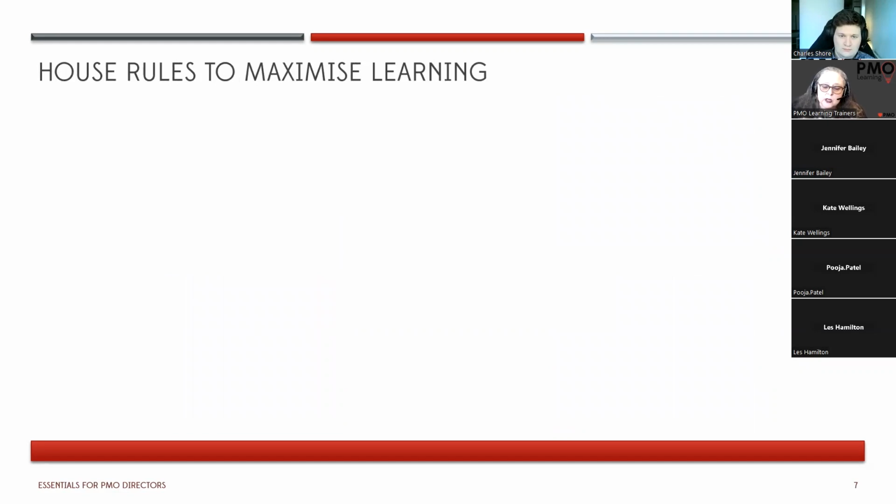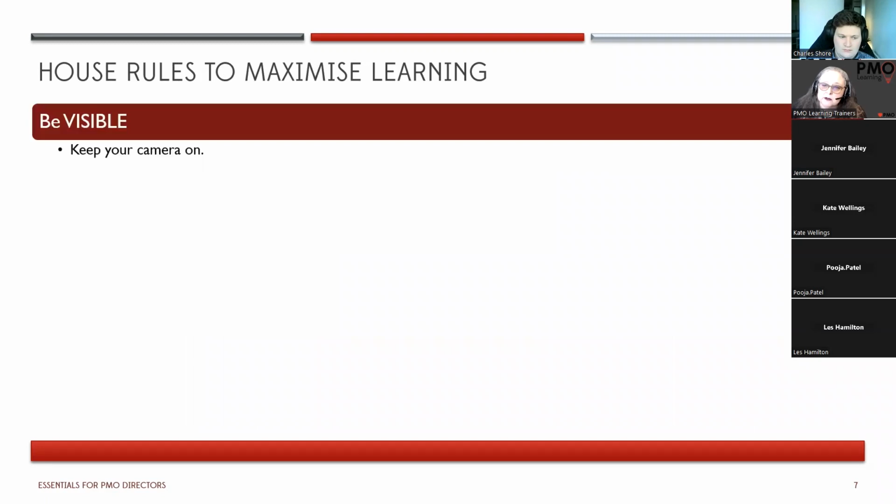So we do have a couple of house rules that we walk through with the delegates before we start. And again, they recognize that people have their own particular preferences, but in terms of getting the best out of the course, we do ask that people remain visible through the day. So we ask people to put their cameras on. We know we've got people here who've chosen not to put the camera on. If you come on a training day, we really do ask you to put your camera on so you can see your fellow delegates.